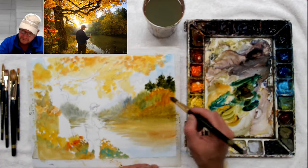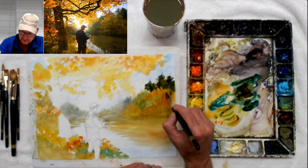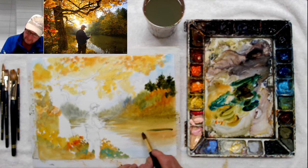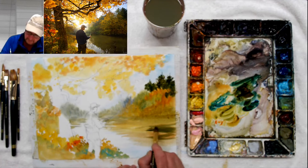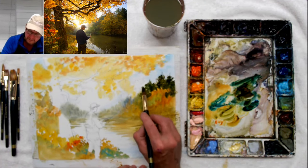So we're getting nice and dark here. And remember in my value study what that was, right? It was dark over here. And so I told you I'm going to make this side dark coming down. And then, of course, it's going to be down here, right? Because you're going to have it reflecting into the water. And you can make it soft edge first, and then we can make it hard edge too.